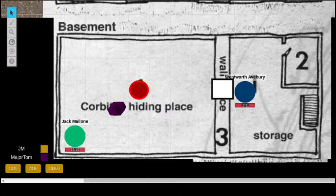I would say further than that, Tom. Actually, at the base of the stairs. All right. He's seen enough. He's trying to actually, at the moment, Wentworth is trying to escape from the house. All right. And now we go back to Jack and his round of combat.